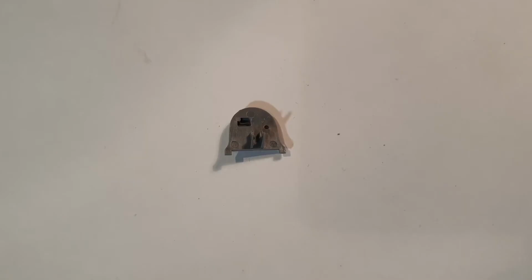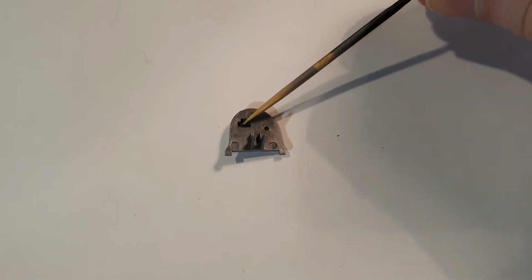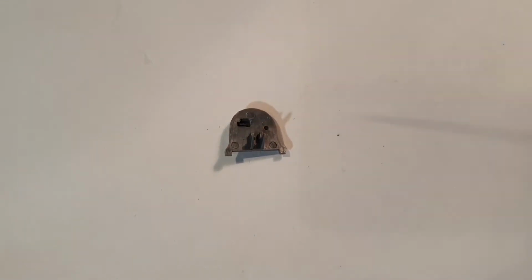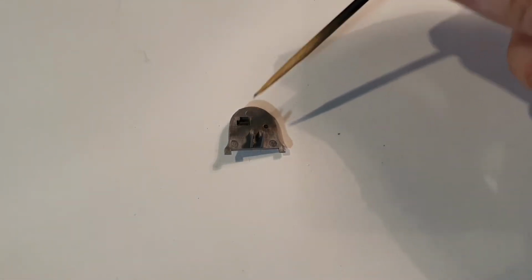Now onto a different method of using putty to fill in gaps. As you can see, the gap that we're trying to fill in here is considerably bigger than the one on the pilot seat. And if we were to try and fill this entire gap with putty, what would probably end up happening is you wouldn't be able to get the putty to fill the entire base of the hole there. You'd probably end up getting an air cavity, and because dried putty is not exactly the most structurally sound of all building materials, it would probably crack and bits would fall out.